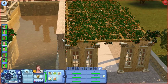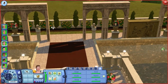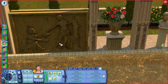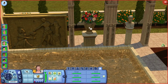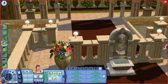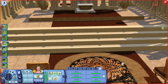And then these are the large... Well, that back there is the gate. This is the large Doric arch. They can be placed without actually having to have a fence there. This is a bas relief. And obviously here you have the pedestals and flowers. And then you have this bust here. And there's a new fountain, obviously. It's very nice. It actually works. I'll show you that in a minute.